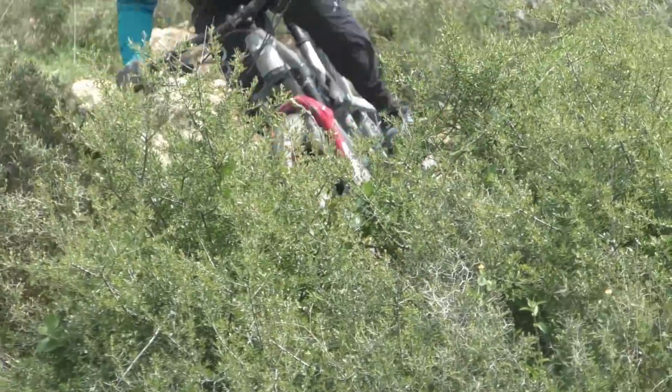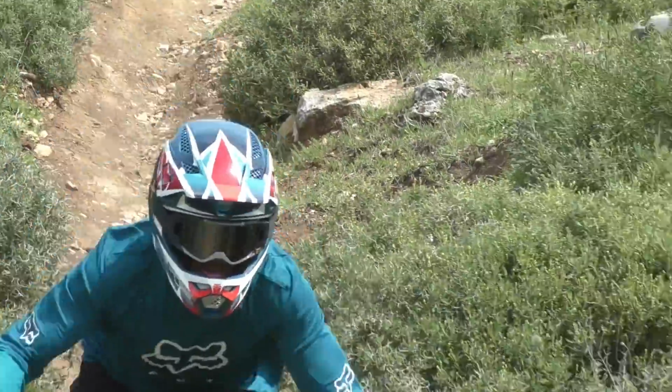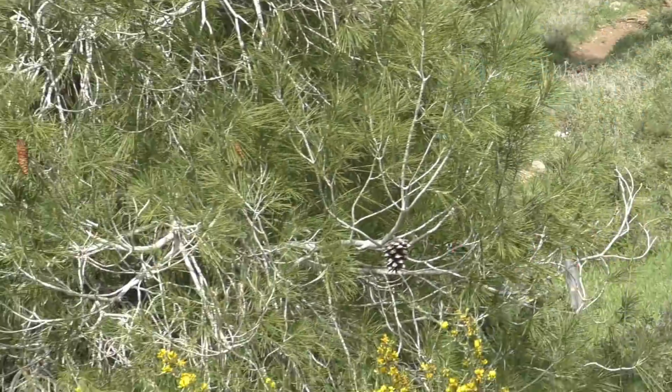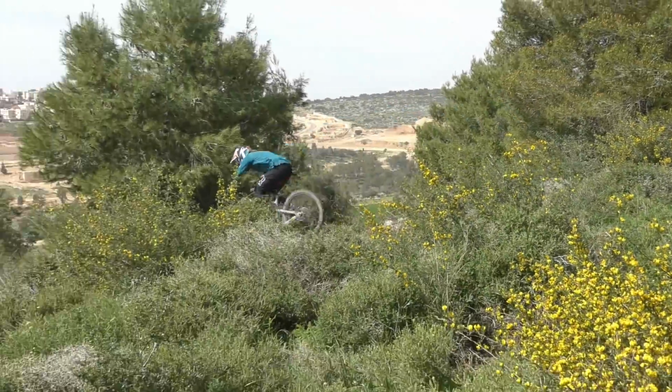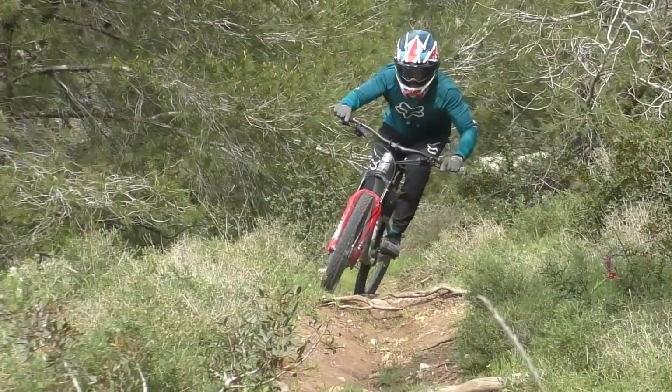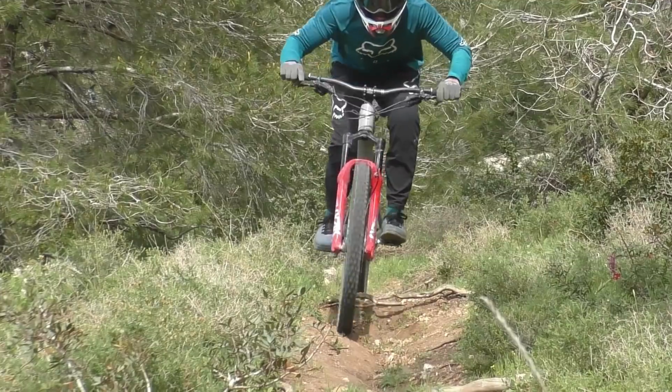Set up this way, the Reactor is a real Jekyll and Hyde act, but it's Jekyll and Hyde at the same time somehow. Did you ever find yourself loving the forgiving and confidence-inspiring nature of your long-travel enduro bike, but you wished it had a bit more pop to it for those mellower trails? The Reactor RS is that bike.